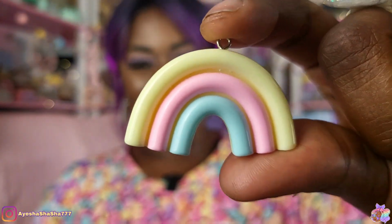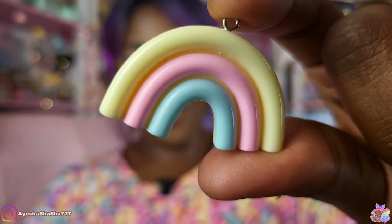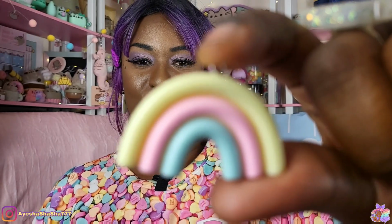Certain color combinations really do it for me. Pink, yellow and blue are one of those combinations. Pink and mint I absolutely adore. Pink, purple and blue, you know, are my favorite colors. So seeing them all together, I get really, really happy.